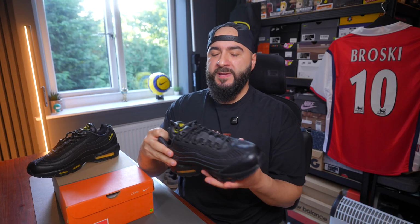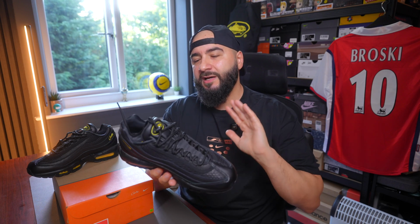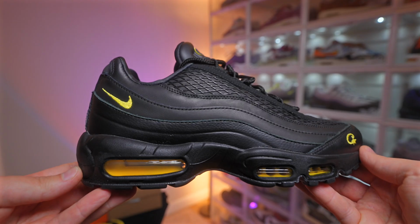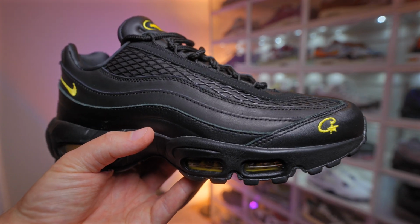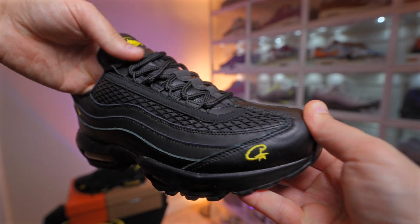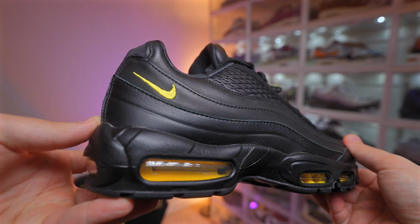So to a lot of people, this sneaker is just a boring Air Max 95 in all black, and I get that, I do. But it's all in the details, broskis. It's one of them ones where you don't really appreciate the sneaker unless you get them in hand, on foot. You've got an all black sneaker near enough, with hits of that yellow that makes it pop. But the materials, that's where I think this sneaker really shines.